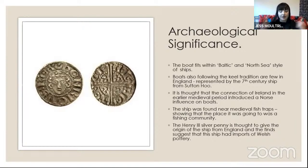But this ship was found near medieval fish traps, and the archaeological evidence suggests it was going to a fishing community that was benefiting from wealthy trade with this area, in terms of the pottery. And this pottery is really luxurious, and so these fish towns, just as mentioned by William Rees, would have yielded a lot of luxurious goods and brought a lot of wealth. So that would make sense to me why we saw the pottery that we did.